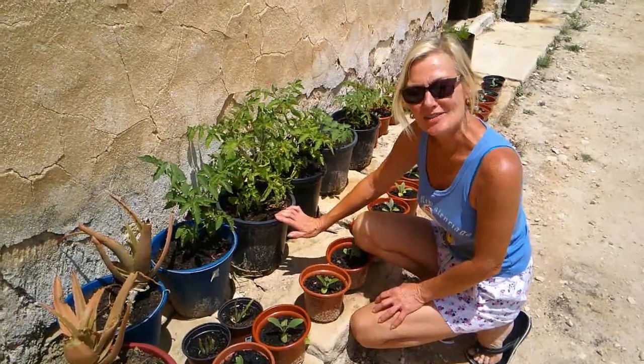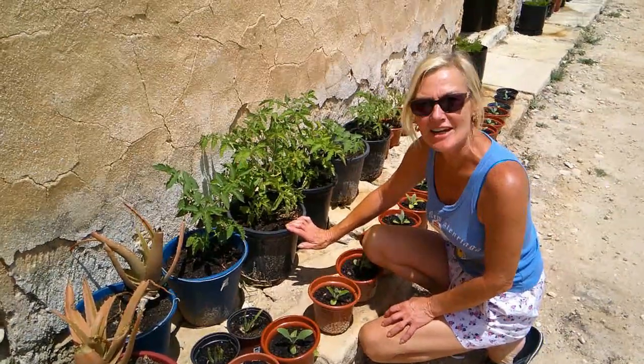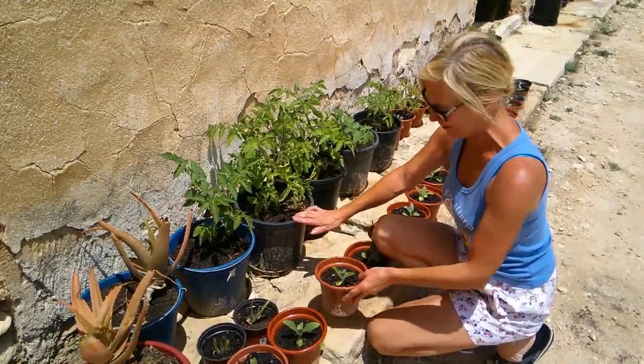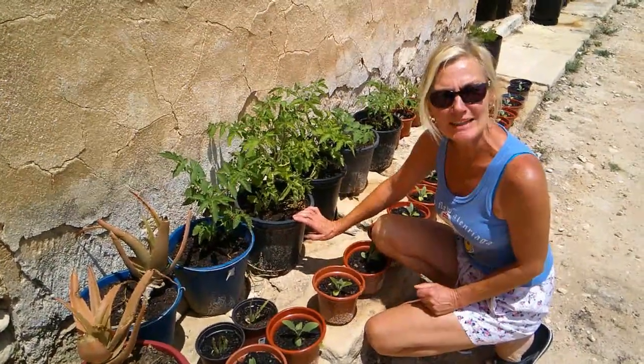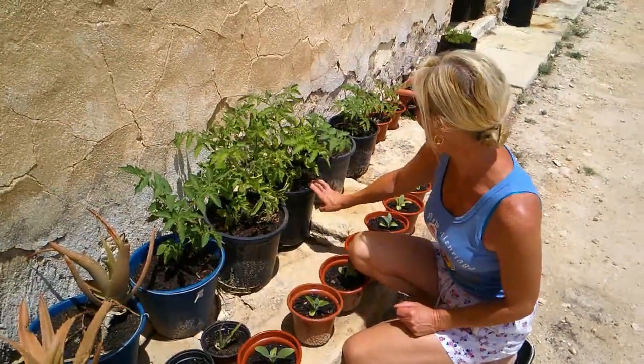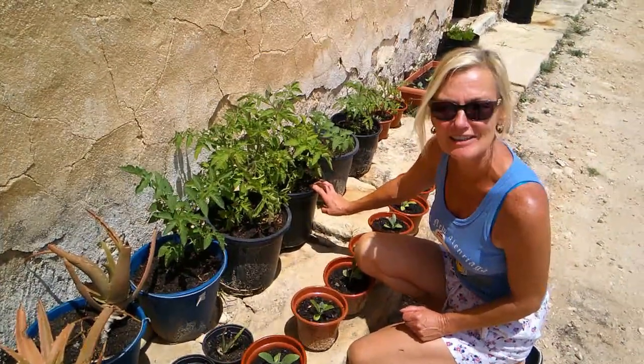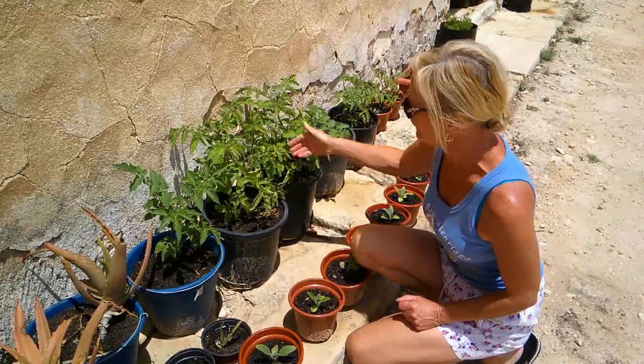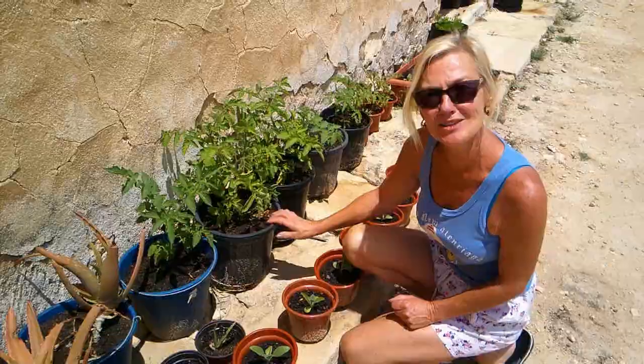These are the tomatoes that we got left over in the seed tray. We thought, well, we might as well plant them out. We started them off in these small pots, and then again a couple of weeks ago I put them into larger pots, and look what's happened. They're absolutely incredible. We've got some flowers on here, so I'm hoping we're going to get some tomatoes soon.